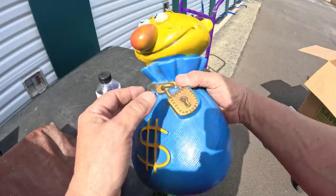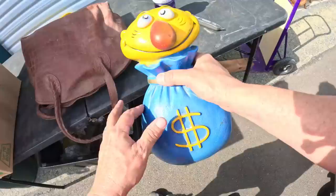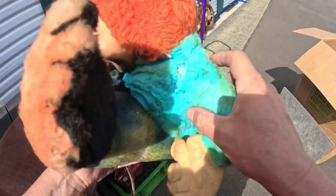1971. Wow. It's almost as old as I am. Almost, almost. That's a neat piece. Oh, what is this? Look at this guy. He's ugly. He's also very dirty. He's also very old. Extremely old. A little tearing going on here. That's a neat piece too.